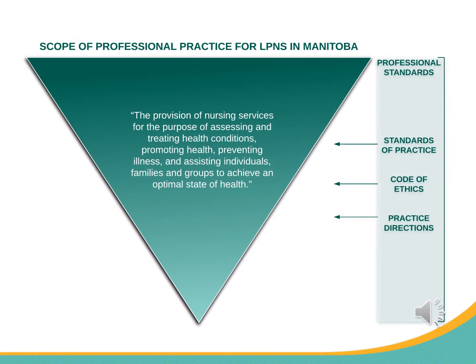The term scope of practice refers to the outer range of activities that members of a regulated profession are educated and legally authorized to provide. The legal authority for the practical nursing profession's scope of practice is found in the Manitoba Licensed Practical Nurses Act.